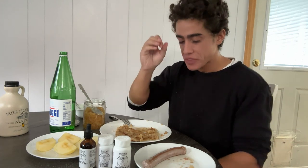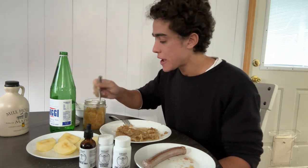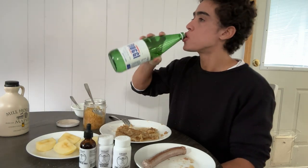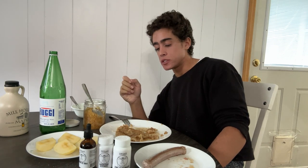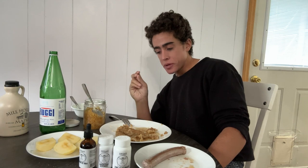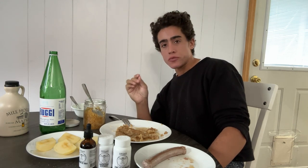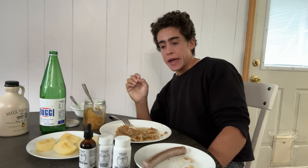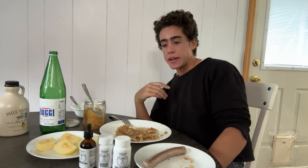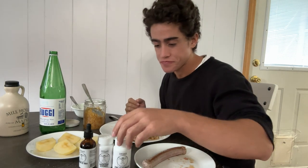So again, had a bite of sausage, some pancake, some more kefir grains. Main reason I'm not drinking water kefir right now is because I messed up my batch at home. I put in raisins that had sulfur dioxide on them, and it made the batch really weird and funky. So I had to basically just throw it all out, and I'm waiting on my new kefir batch. So I should be drinking it in the next day or two.